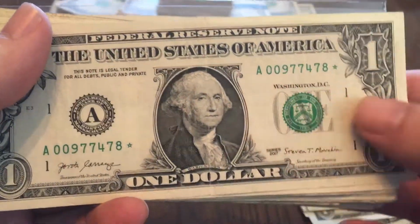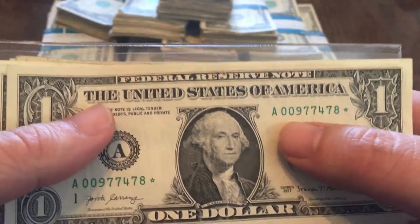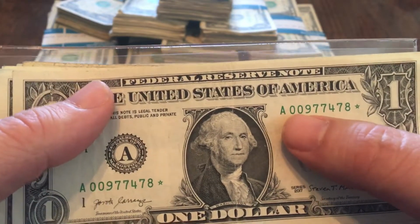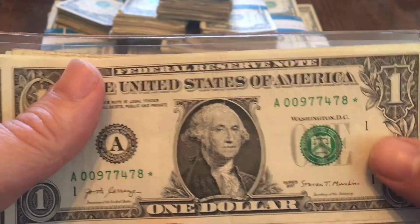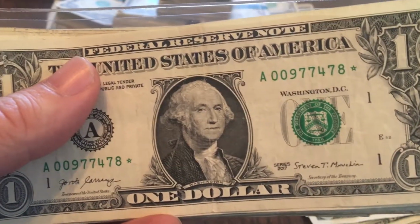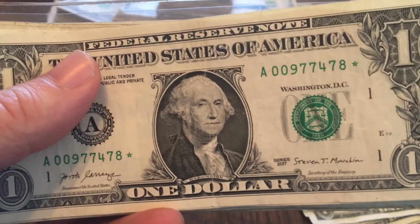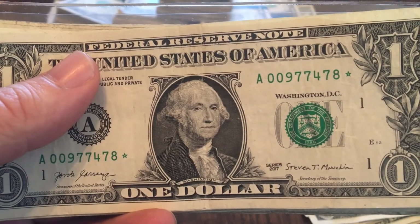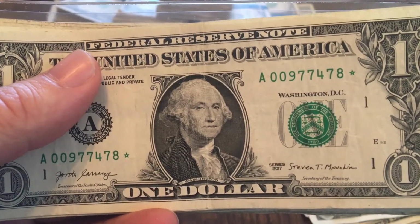2017 A note, starting with a couple zeros. Now, you'll hear me say that quite often, and what I'm referring to when I say it's starting with a couple zeros is generally you're looking for notes that have short print runs. And if they did the short print run first, that means there would be less than 1 million of those notes printed.